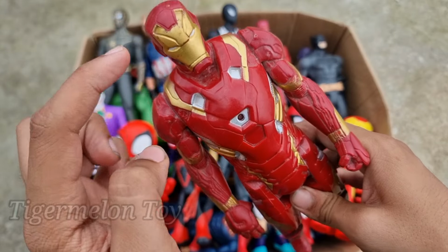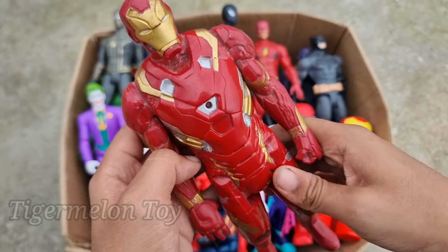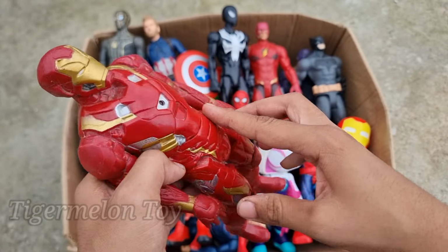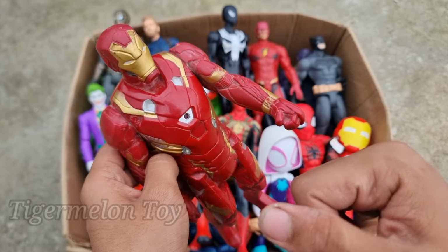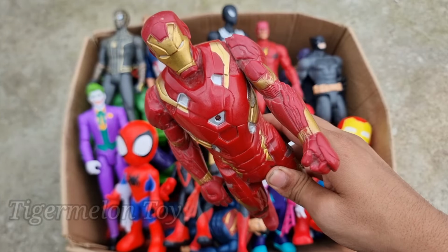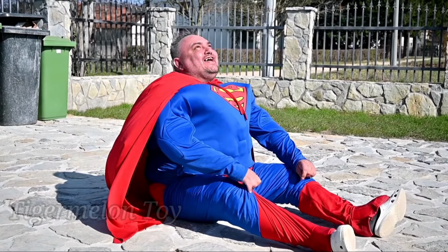Wow, guys, look at this very cool golden and red color, full technological mechanical suit, guys. This is a very strong and very cool superhero. This is the Iron Suit superhero, guys. This is Tony Stark. This is the leader of the Avengers, guys. This is Iron Man.